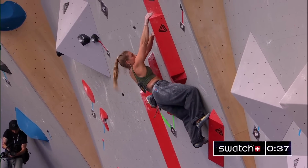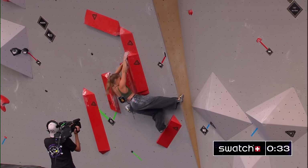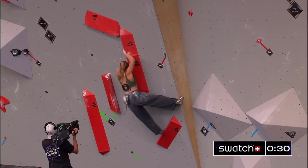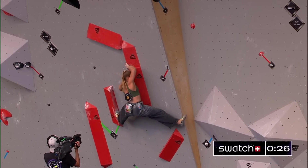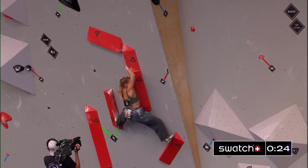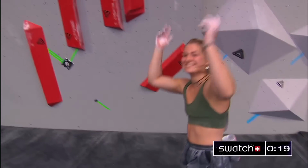Maybe a little different footwork, and maybe that left hand, she just needs to be quicker. You watch if she'll swap it over and try and make a squeezing motion. And she's got her left foot up this time, so a different idea. And it's a bit of a long span. Todd, the boulder problems are really hard.